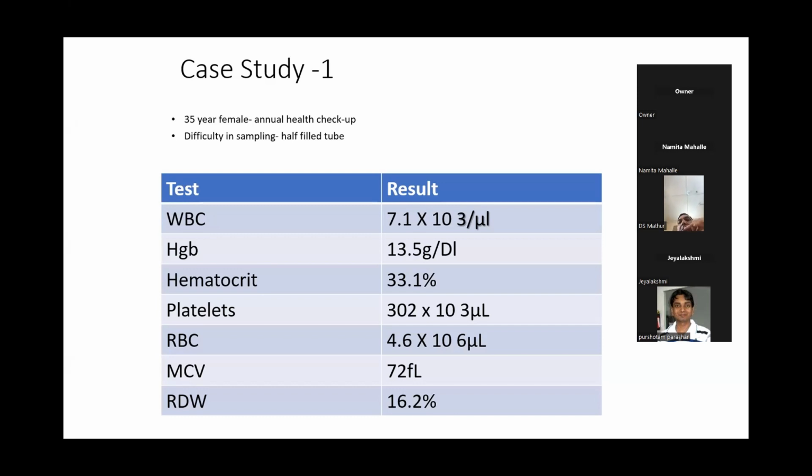When the CBC sample was collected again and analyzed, it was normal. What was the reason? 1 ml blood was collected in a 2 ml tube. Excess EDTA caused shrinkage of red cells. So MCV is low because of that, and hematocrit is a calculated parameter in our analyzers, so hematocrit is also low, and the ratio of hemoglobin and hematocrit is not maintained. So now this thing has happened. After that, the laboratory initiated the action.